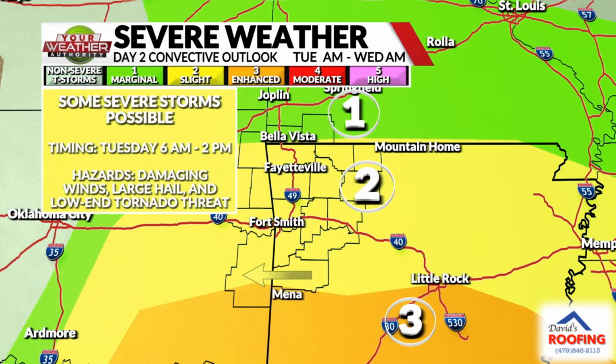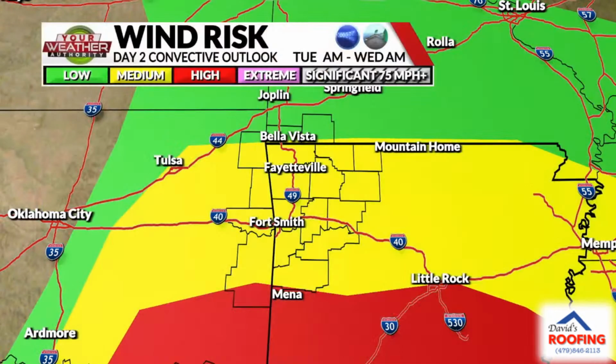Now, you may be thinking, all right, slight risk has expanded north. That means the tornado potential has gone up. Well, not necessarily the case. In fact, this slight risk is purely driven by the damaging wind potential. So the risk for damaging winds is actually lifted a little bit farther to the north and west, which is why Benton County, Delaware County is now included in that slight risk, with even a higher end threat for damaging wind gusts over portions of southern Le Flore and southern Scott County. So the entire area now has that slight risk potential for damaging winds.